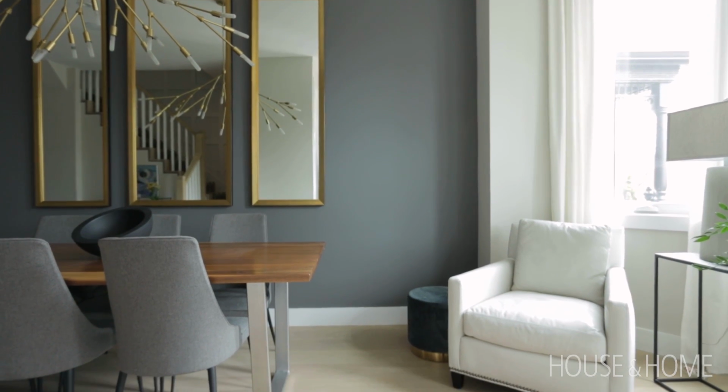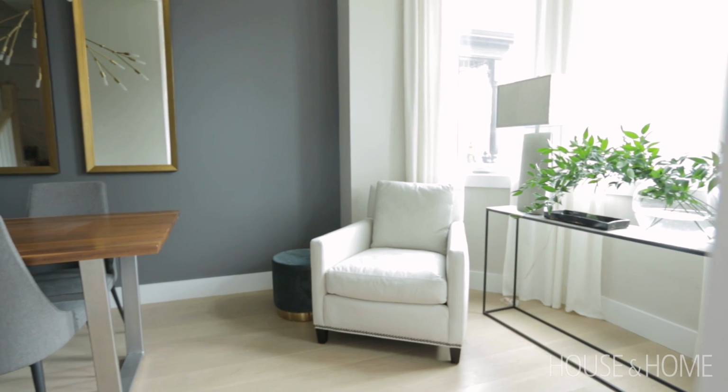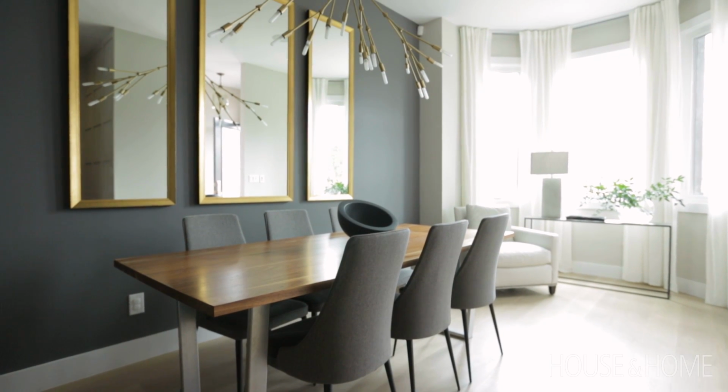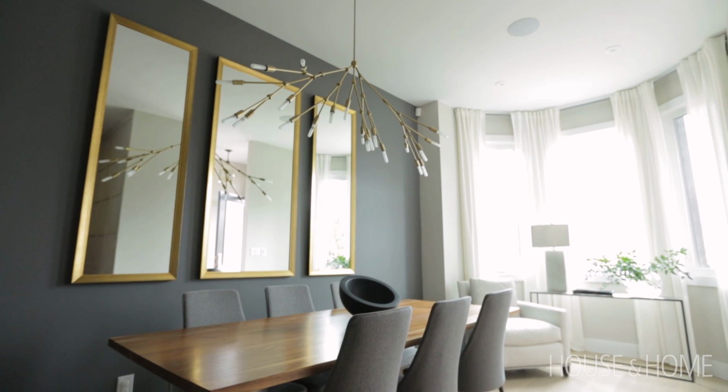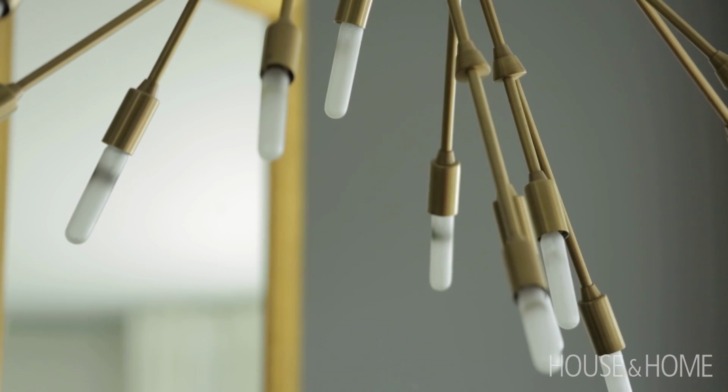We left the bay window largely open with just a few accents because it is a prominent spot for a Christmas tree in the holidays and for other seasonal decoration. One of the key features in the dining space is that beautiful branch chandelier, which is a handmade piece by a local manufacturer, Lightmaker Studio, here in the Distillery District in Toronto.